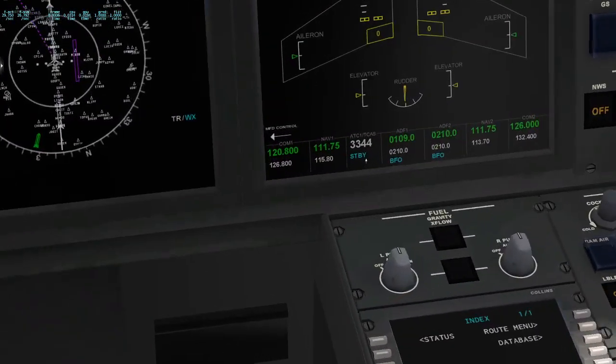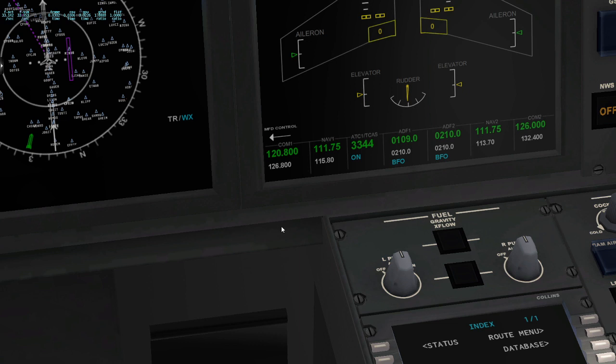Alright, so, oops. That was supposed to go to on. So you want to turn your transponder on, especially at Class Charlie and Bravo airspace airports, before you go into a movement area, so that way ATC has eyes on you.